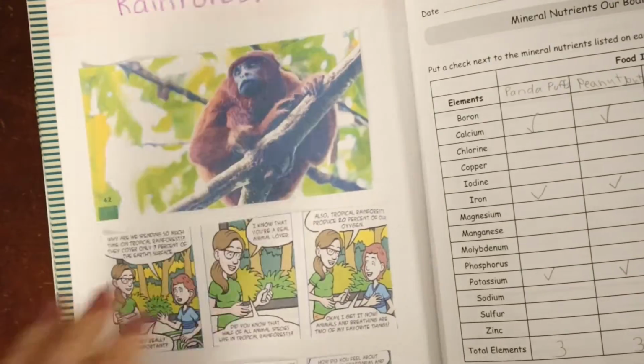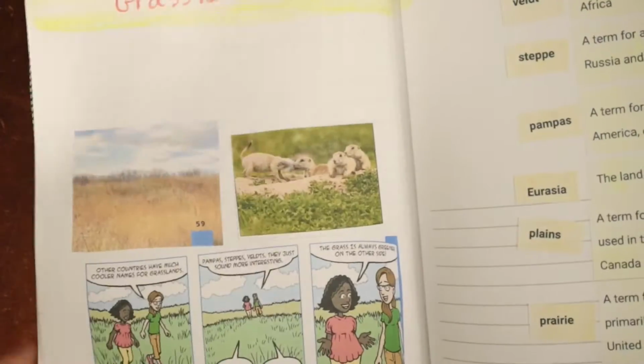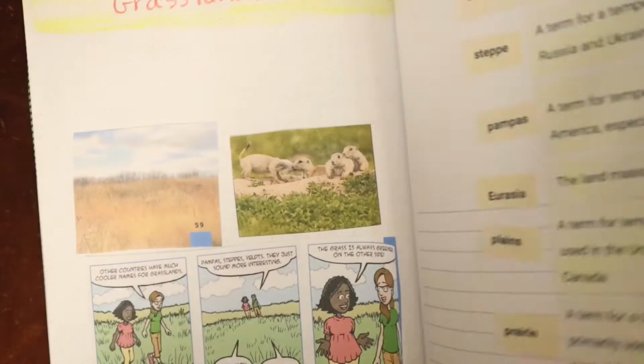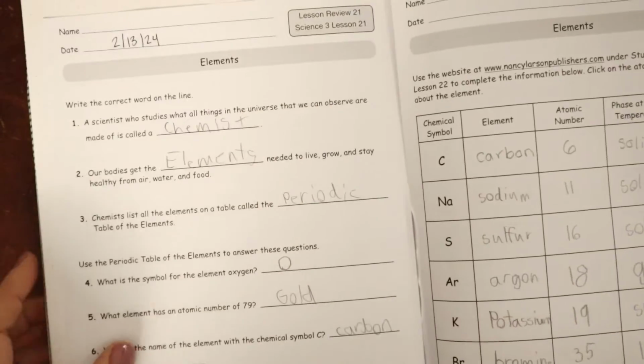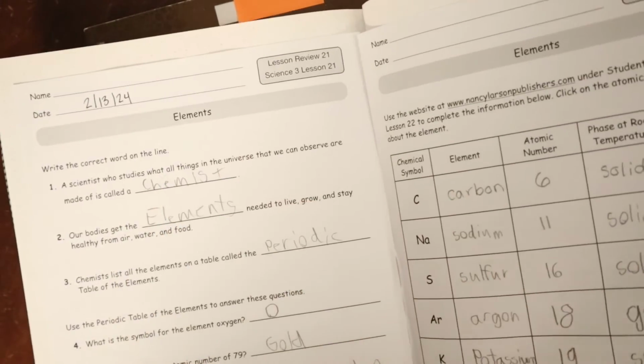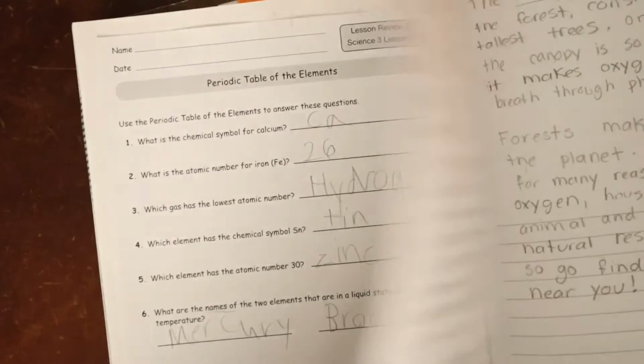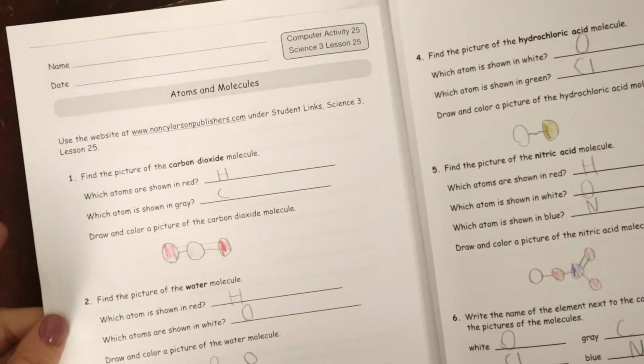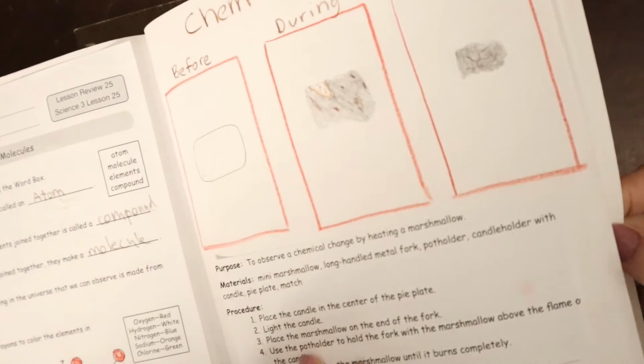We also have some of our biome stuff put in the same area because that's just how that happened. So things are kind of mixed in, right? We were finishing up biomes, and he was also working on chemistry. So we'll see the chemistry pages pasted in between in here. And here is the computer activity, our chemical change page.